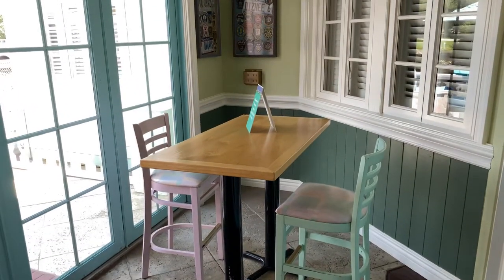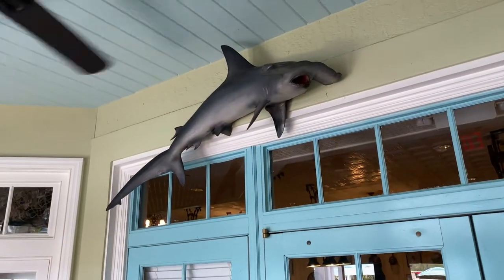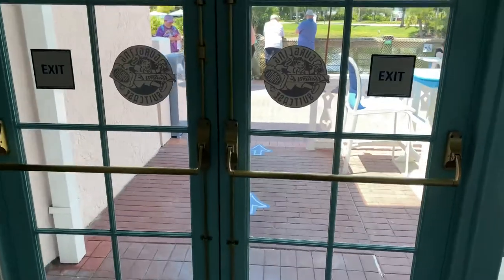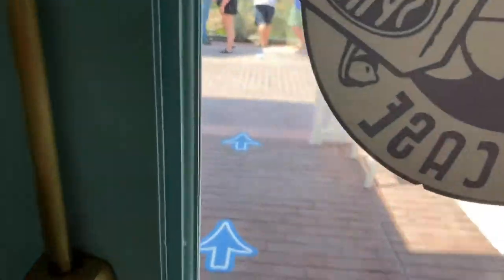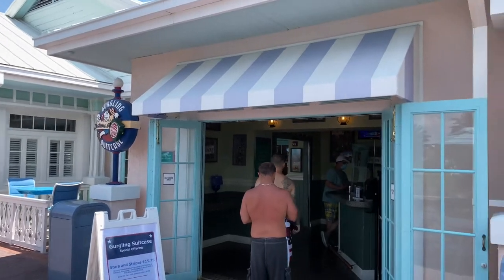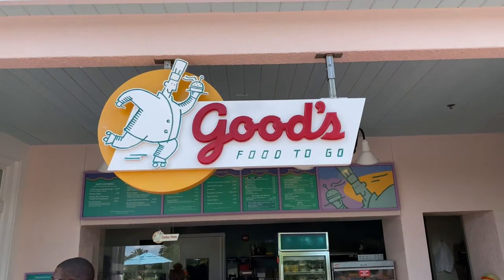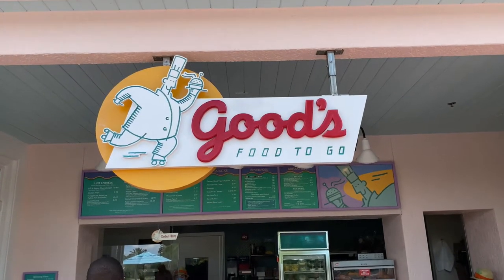Here's a table to enjoy your signature libation. There's even a hammerhead shark hanging over the door. Now let's go out these exit doors here. On the left is the Gurgling Suitcase, Libation and Spirits. And just over on the right hand side is Goods, Food to Go, a quick service dining experience.